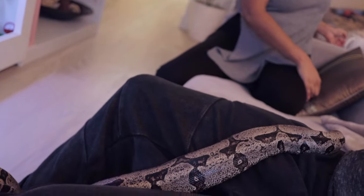Sometimes people measure their sheds and they think that that's the length of the snake. Not true. So that shed is like 8 feet. 8.5, and he's about 6. Yeah, like 6.